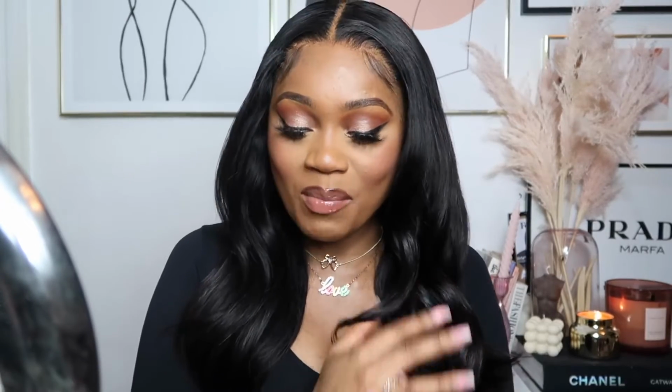When I tell you guys, I had no expectations of this wig. I didn't think this wig was going to be good. I didn't think this wig was going to be bad. I literally had zero expectations and it exceeded all my expectations. I'm so pleased with this wig. This goes up there with one of the best wigs I've tried to date. And the hair is so thick. Can you guys see that?